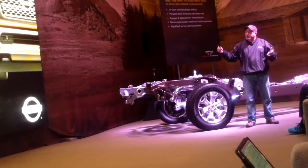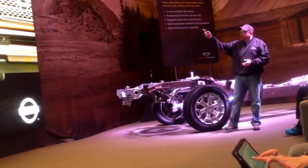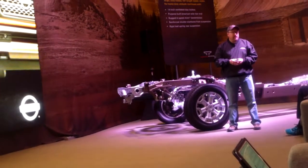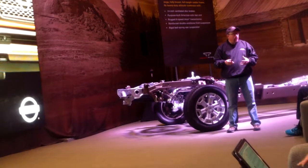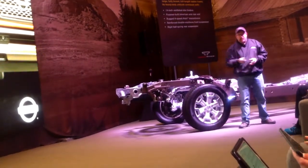But we wanted to make sure we have a commanding front presence for this truck, especially when we added the new diesel engine. We wanted to make sure when people looked at this truck that they said there's something underneath the hood of that truck that's big and bold, and we wanted to make sure the styling stayed with that.